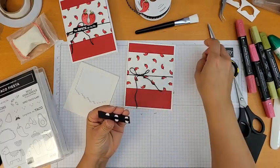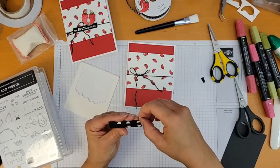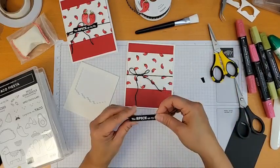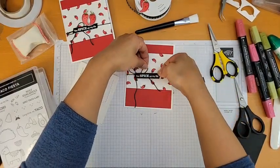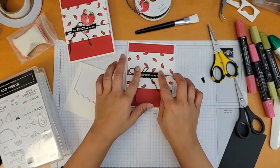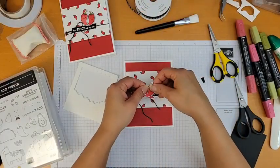I think some of them already came off. Okay. All right, so let me just position this. I'm just looking where my other one is underneath and center it. There. All right, so now my little guys, where did my little chili peppers go? Here they are. They're going to sit on top.